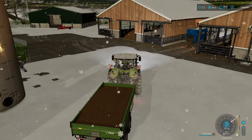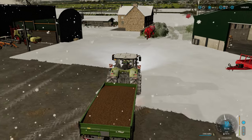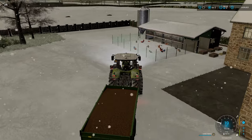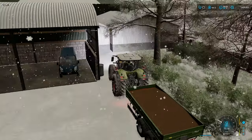While our hopefully final load of feed is going in for the cows, I've quickly shot across the road with our little Flegel. Grabbed some barley. I'm going to feed the chickens, because they're creating eggs. They're doing alright, they're doing their job at least. Well, I should imagine they are getting pretty low.